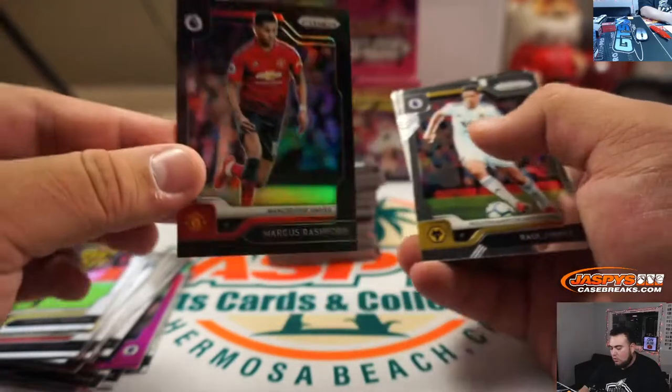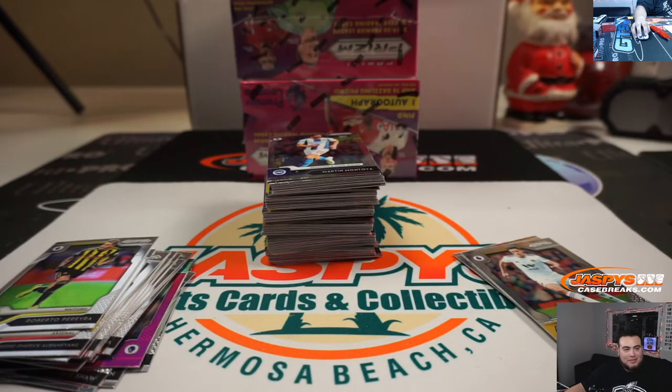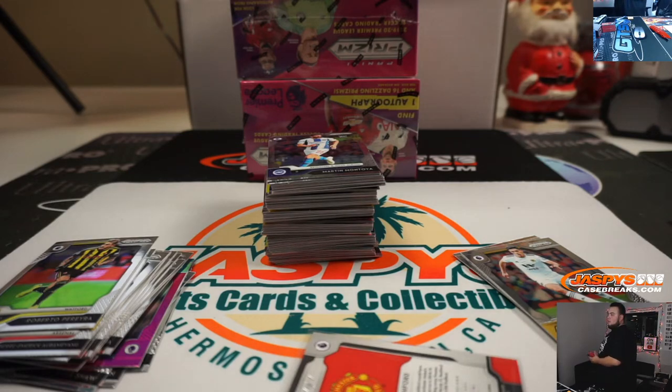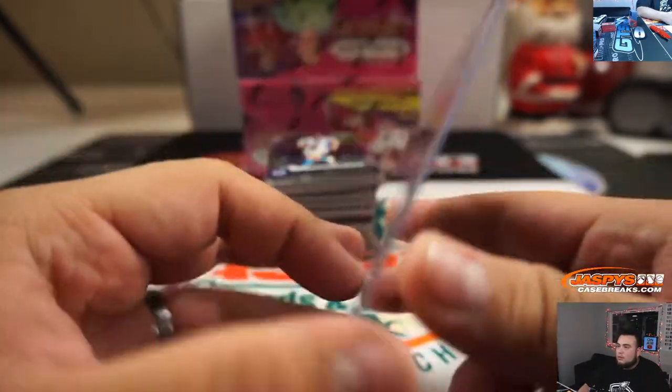And what? Ooh. A 1/1 Marcus Rashford for Manchester United. Wow. Well, it's Manchester United. And number 4 that is too. That's Roman. Has him. Been a pretty solid case. There you go. Very nice.